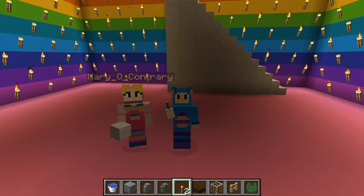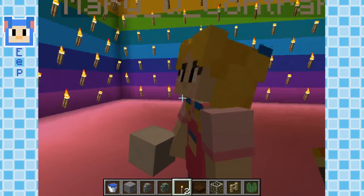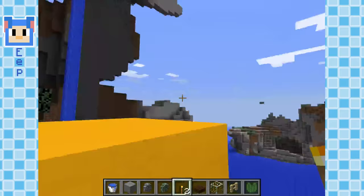Today, me and Eve are gonna finish building our awesome castle! Woo! All right, so let's go! Okay, so I'm gonna continue building this turret up here. Okay. I'll finish inside.